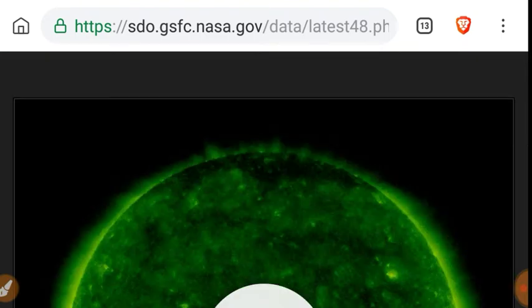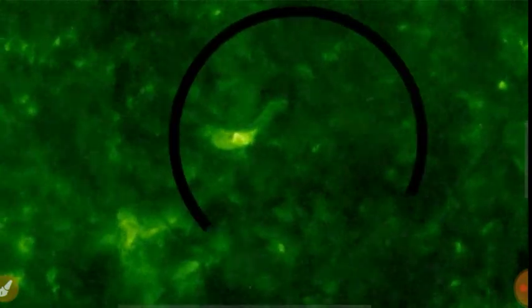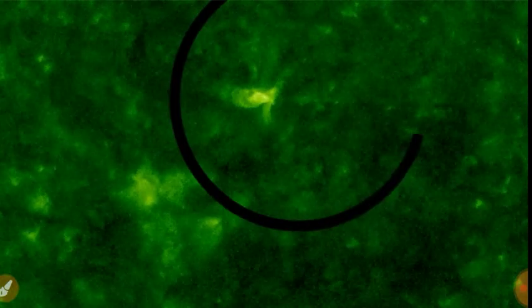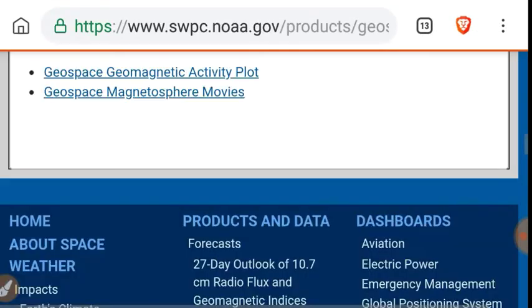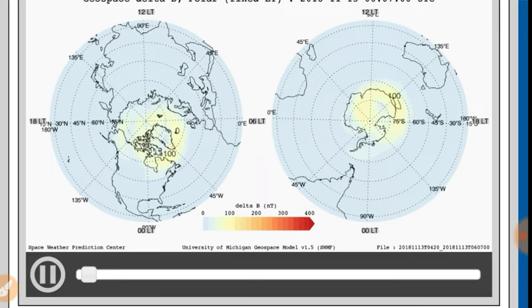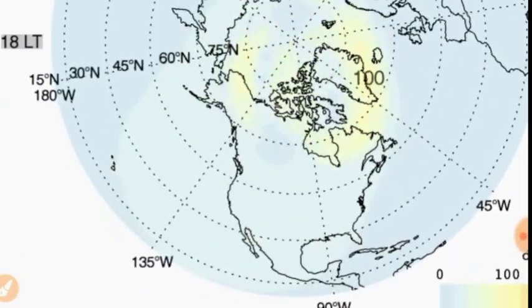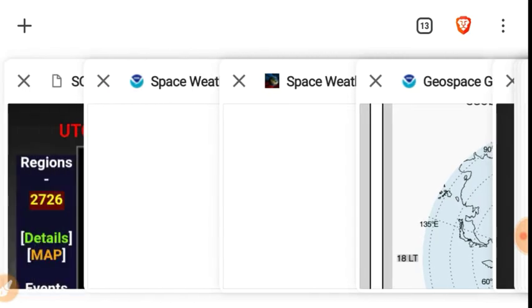Let's take a look at the video. See that thing forming, and the source of the X-rays. Let's look at geospace real quick. Looked like a little bit of magnetic fountaining going toward the Pacific. It's all looking pretty normal. No major perturbations.